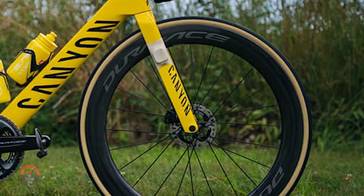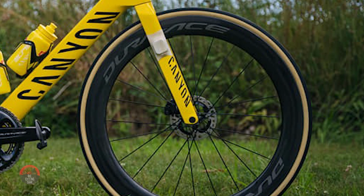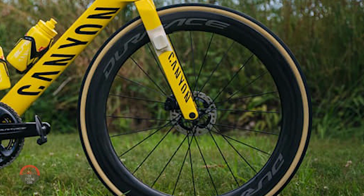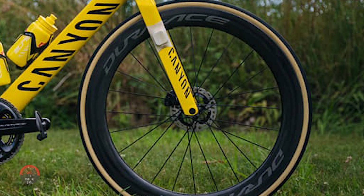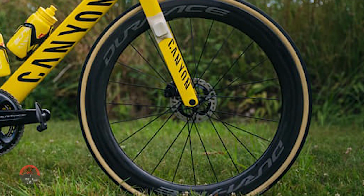even going all out with the fancy aerodynamic Dura-Ace wheels with the Vittoria Corsa tyres as well. That gives that sexy tan colour that sits nicely with the rim of the wheels. Of course, they're tubular for low rolling resistance to save as much watts as needed.